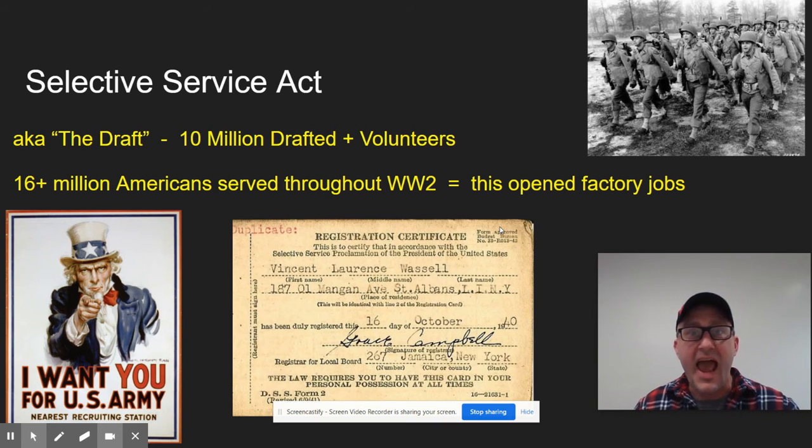Now, we haven't had an active draft since the Vietnam War, and we'll get into that more in quarter 4. But at this time, the Selective Service Act between World War I and World War II was not activated. So our military was voluntary only, like it is today. But then, of course, when World War II hits, we need a lot of guys in uniform. We're going to have to be fighting this epically big war. So the draft goes into effect again.